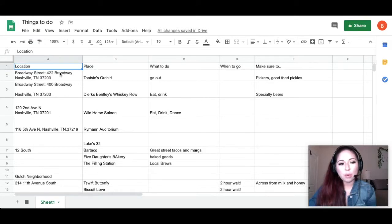Hi, welcome back. So sorry if the quality is not as good. I had to switch to my webcam so that I could show you my screen. So I'm going to show you all the apps that I used and how I went about planning it.